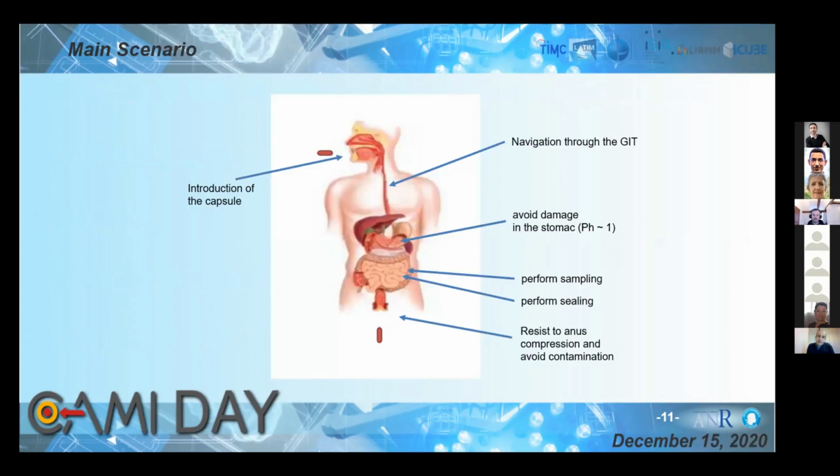Taking a sample of the intestinal microbiota using a simple capsule requires several tasks. The capsule must be easily swallowed, protected during its passage through the stomach. It must take the sample and protect it until it leaves the digestive tract.